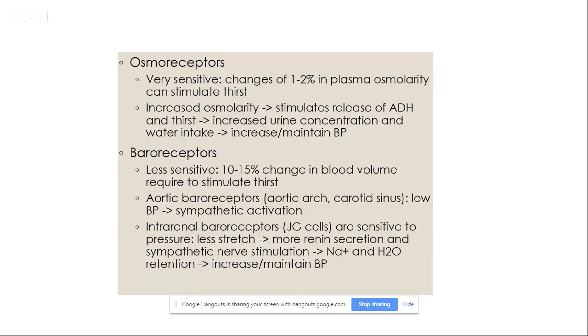Is your RAS system activated from that plasma osmolarity? With the 1 to 2% increase in plasma osmolarity, which you're saying is very sensitive and will activate your ADH, is your RAS activated as well with that osmolarity? Eventually, but more down the line. I don't think so immediately, because RAS is more global. So that would take a bit more.